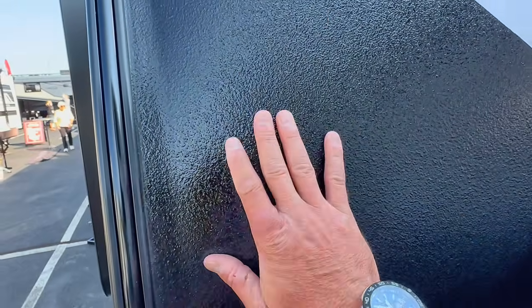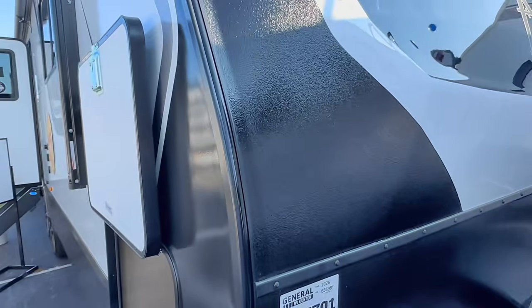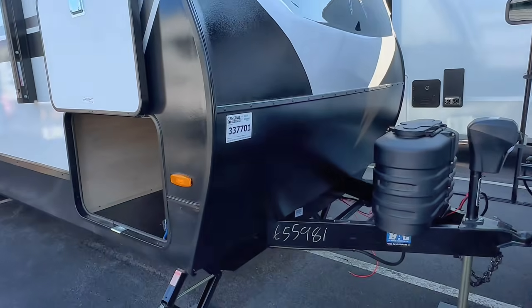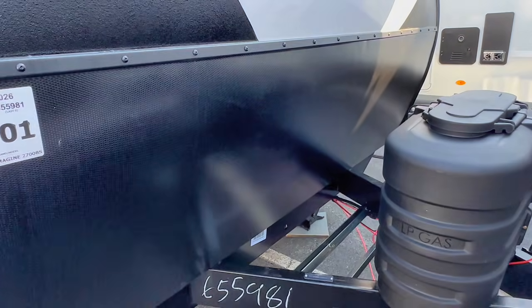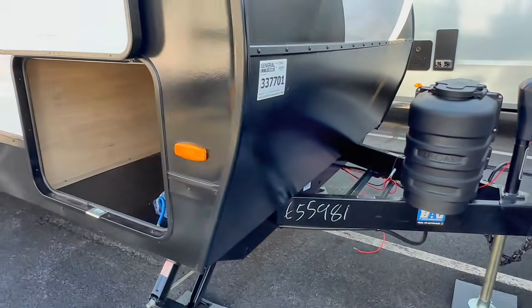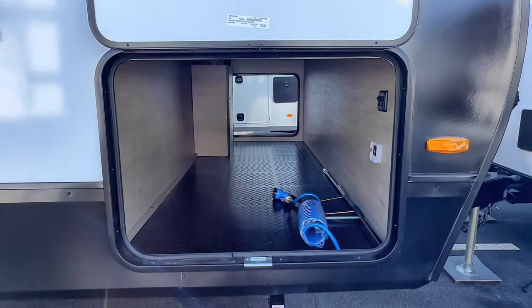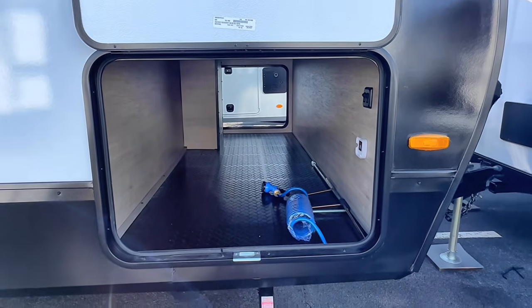Some mud every once in a while will get popped up on here. You will see that from time to time. That's why they put a little extra protection there, as well as the little rock guard, little stone guard here as well. Big front pass-through right here. This is pretty much standard for standard Imagine. You can see that there.